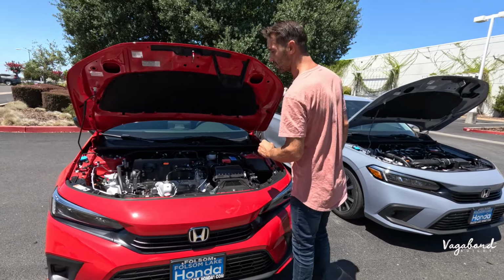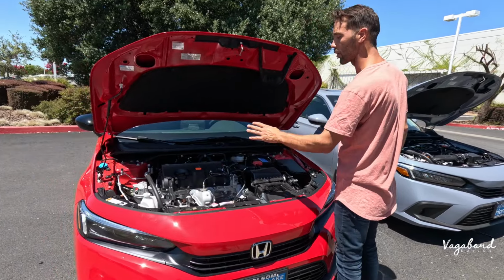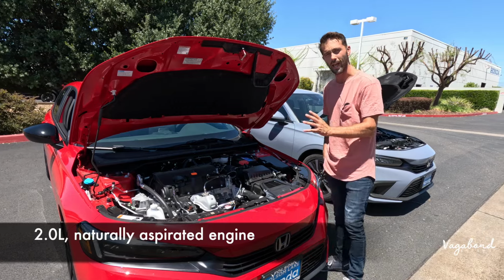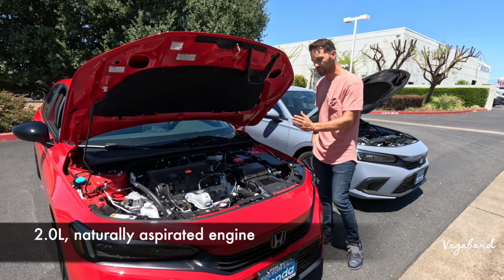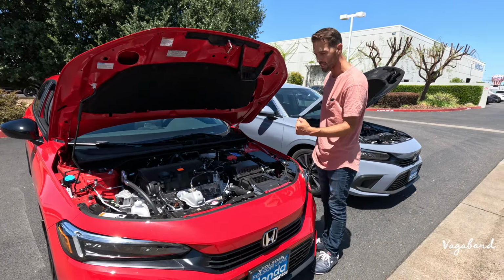The reason I pop both hoods is because in the LX and Sport trim, you get the engine option of a 2.0 naturally aspirated engine that is paired together with a continuously variable transmission, which pushes 158 horsepower with 138 pound-feet of torque. The MPG on this exact car is 30 city, 37 highway, and 33 combined.